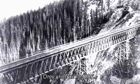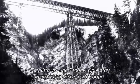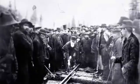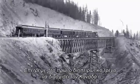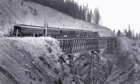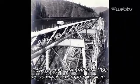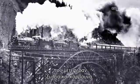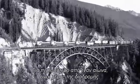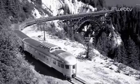When completed in 1885, the original Stony Creek Bridge became the tallest wooden bridge in the world. This bridge was a crucial link enabling the first transcontinental train to run across Canada in the same year. The bridge was rebuilt from steel in 1893 to increase its resilience to heavier and longer trains carrying lumber and coal. For over a century, the bridge has been an integral part of the route through the Rocky Mountains.